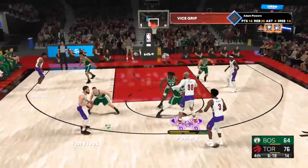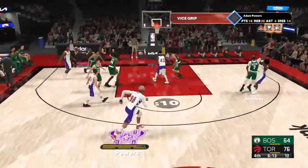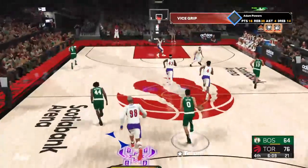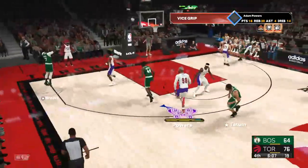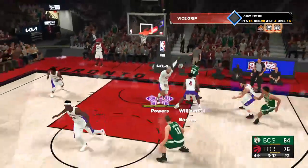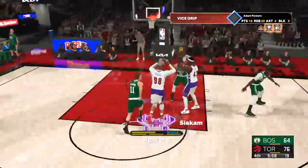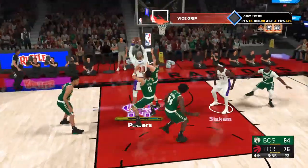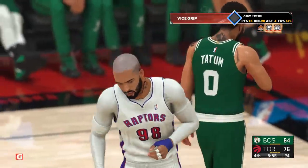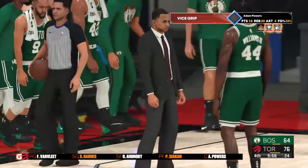Barnes kicks to VanVleet. Pass to Anunoby. Shoots over Brown. And Tatum pulls it down. Tatum's got 6 rebounds here tonight. Brown wide open. He fires. They grab their own miss. That's blocked by Powers. To the paint. Siakam passes to Powers. And out of bounds as the Celtics gain possession. Trent's checked in for Pascal Siakam. Time called here. The Celtics decide to talk it over.